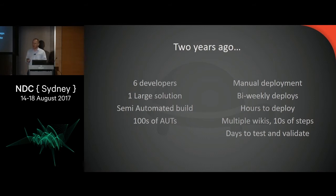It would take us hours to deploy. It would be manual steps. We would follow multiple wikis. We'd have tens of steps, and every one of those steps had to be followed in order and exactly. We would often find ourselves debugging a problem that we could trace back to the fact that we hadn't quite ticked one of the boxes or made one of the deployment steps that we were meant to. We cut a corner. We don't need to do that this time.